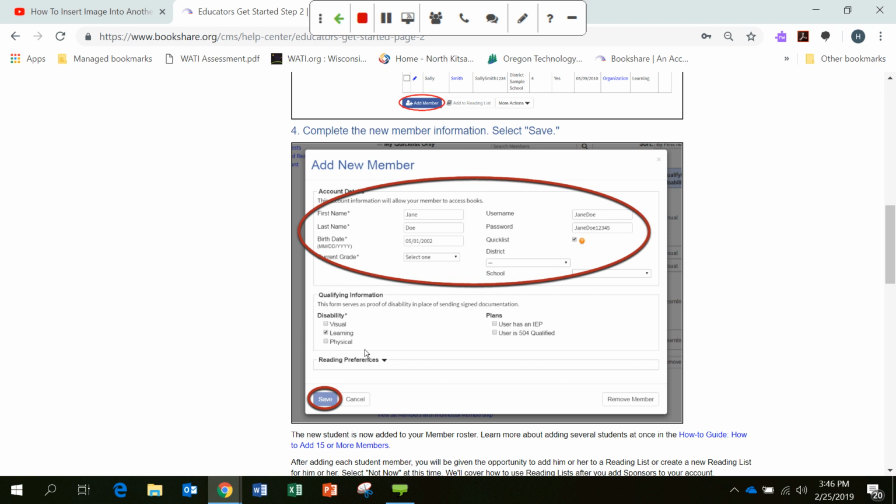And then you have to mark over here what type of disability. Is it visual, learning, or physical? But you do not have to mark plans. If you mark the user has an IEP, that definitely gets them access to all of the textbooks. And then you can mark whether they're 504 or not. And then you click the Save button, and they're generated as a member there.